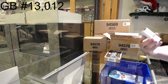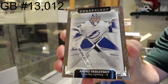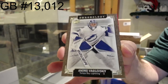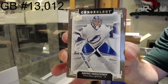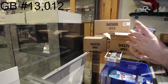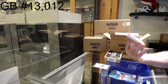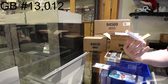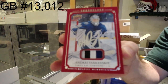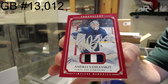For the Tampa Bay Lightning, Vasilevskiy to 222. So again, the base cards are very similar. The border, as you can tell, will be a little darker. So just a little wee bit darker on these. We've got for the Tampa Bay Lightning, number to 25, red border canvas patch auto, Andrei Vasilevskiy out of 25.